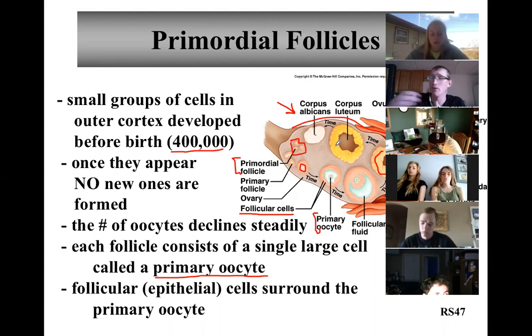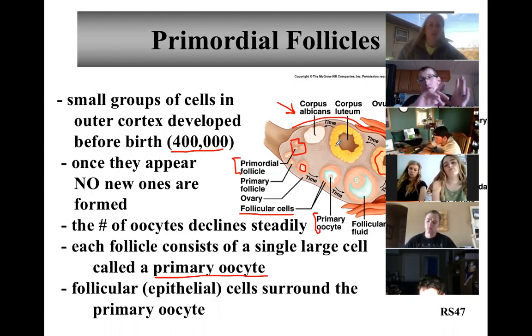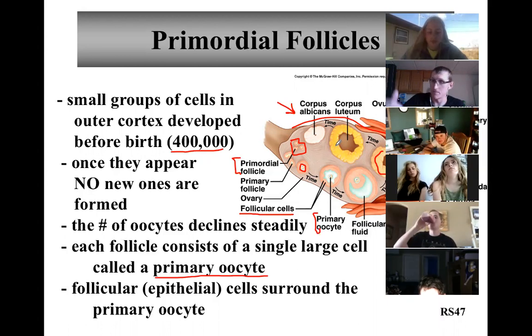Then a few days later, the corpus albicans is formed, and that secretes other hormones. And these two guys are working together to make sure that this egg has adequate time to get fertilized, move down the fallopian tube, implant in the uterus, and start to secrete, this is the more confusing part, the kiddo. Let's assume pregnancy occurs, right? There are sperm cells in the fallopian tube, pregnancy occurs, kiddo docks in the endometrium.